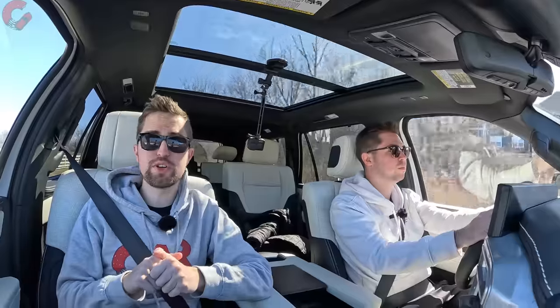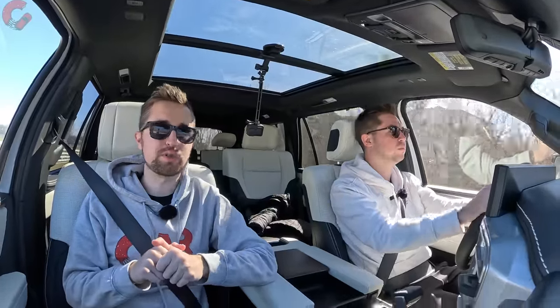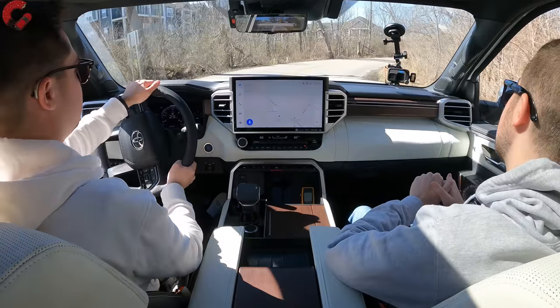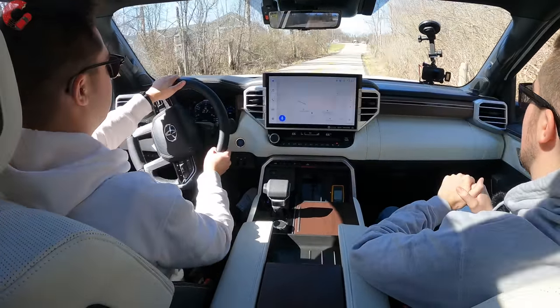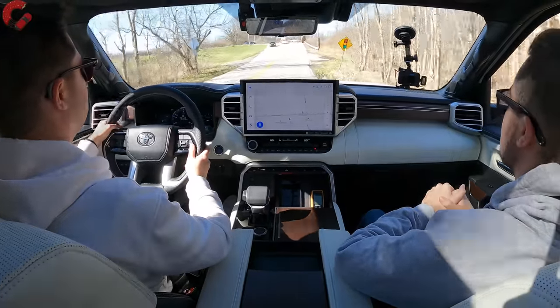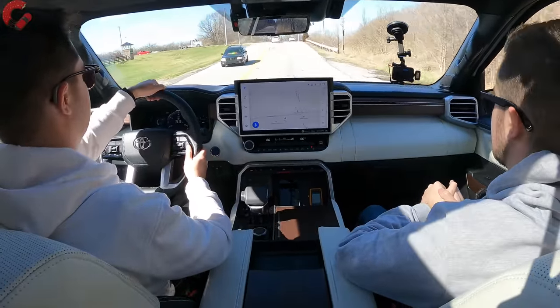Now, if you choose to buy one of these, let's talk about the warranty. It's going to be Toyota's typical warranty, 3-year, 36,000 miles for the basic warranty, 5-year, 60,000 miles for the powertrain warranty. You do have up to 8 years and 150,000 miles for the battery components specifically, and then you have 2 years and 25,000 miles of complimentary maintenance.